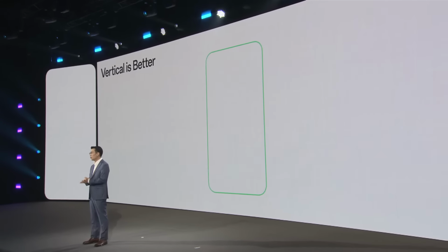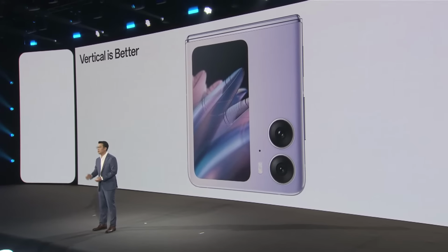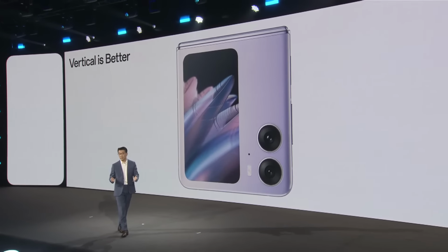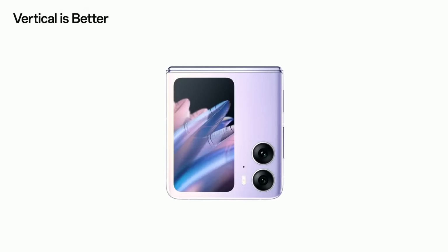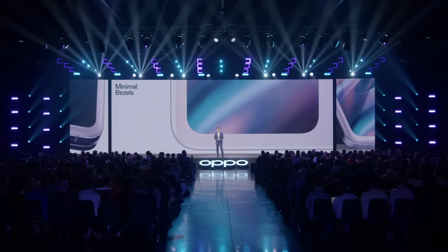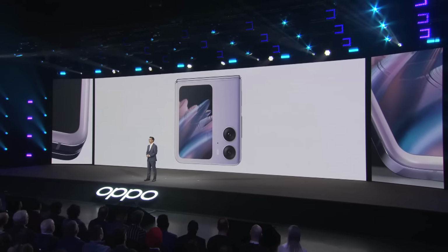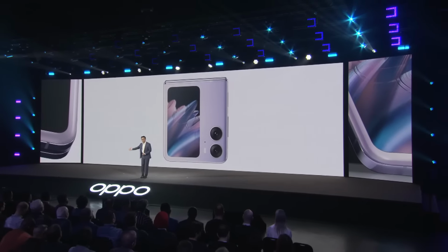Then we want to make it as big as possible, because you can simply see and do more with a bigger screen. To do that, we tailor-made a special OLED panel by minimizing the bezels, giving you an almost all-screen look. So not only is it easier and more intuitive to use, but it also looks fantastic. Let's take a look.